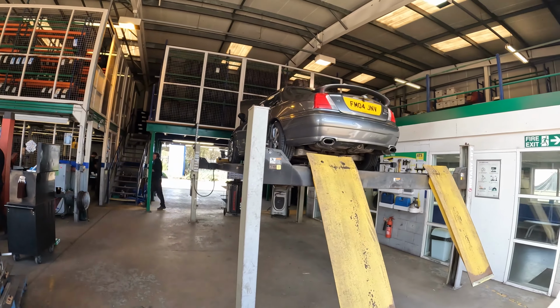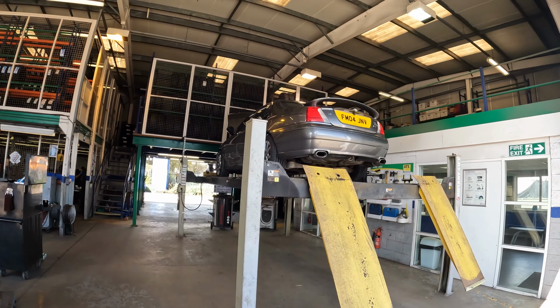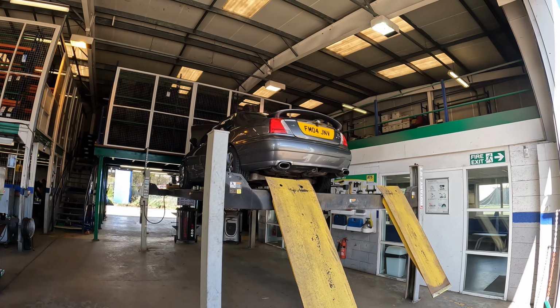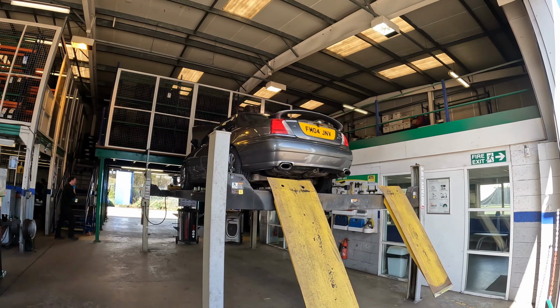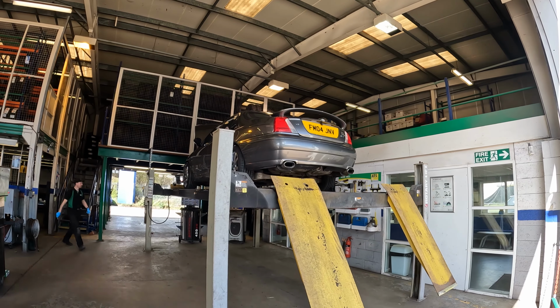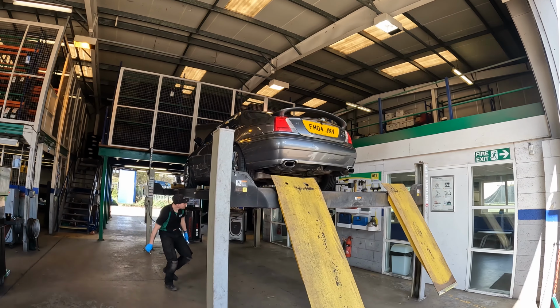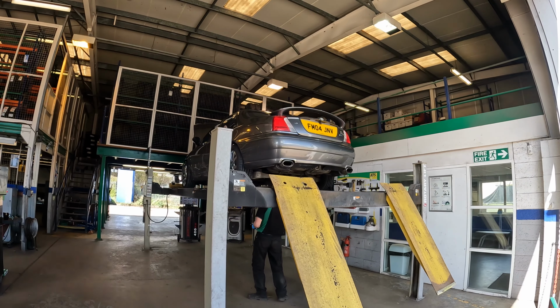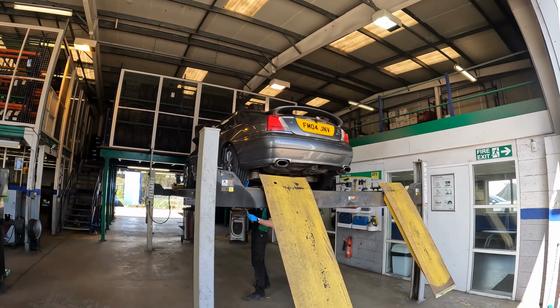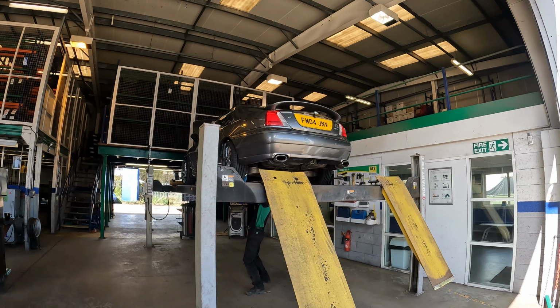Right, so the car's now higher up in the air because the tracking is out, so it's definitely worth investing the time and money to bring the car here to do this. So I'm guessing he's going to adjust the track rod ends and whatever else have you. He looks a very purposeful gentleman, so I'm sure it's going to be absolutely fine. And then hopefully in a minute we can get on with regassing the air conditioning.